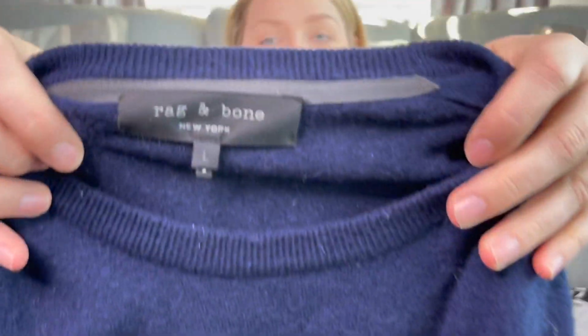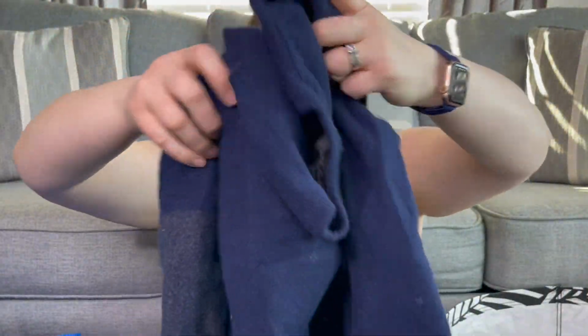Next we have a Rag and Bone piece. This is a size large, and this quality feels amazing. I'm certainly gonna have to lint roll this one. This was another one that I was inspecting like crazy, making sure that there were no holes anywhere. And this is 100% merino wool.